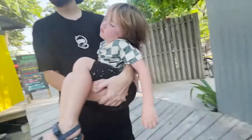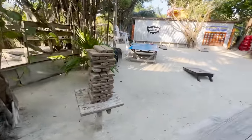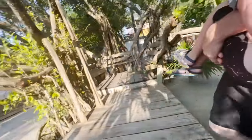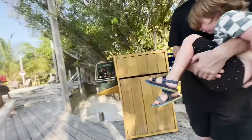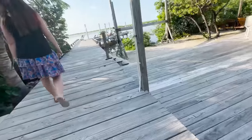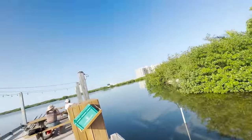Niko. There's games back here. Games, let's play. Jenga. That table doesn't look very steady. Ooh, a little treehouse sit area. Treehouse. Ooh, this is cool. Eating area. There's a pool. Cool. Why did we not bring our swimsuits? Because we didn't know there's a pool. We can eat on the beach.